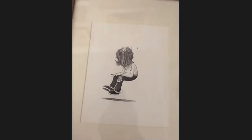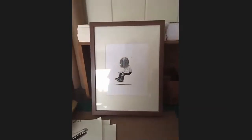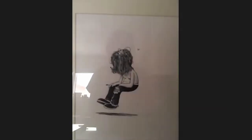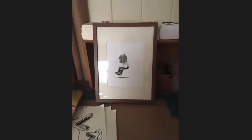We traded some art, and I was lucky enough to get this original from him that I need to put back up on the wall. I think this was made into a t-shirt for a band called Tortoise, which is pretty cool because I really like that band. What else do we have in here?